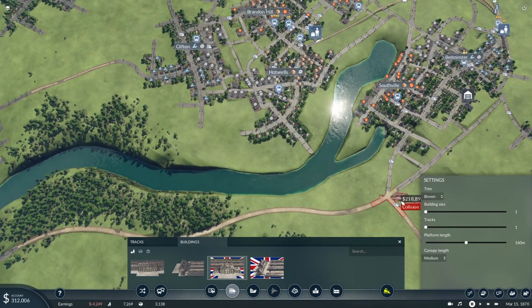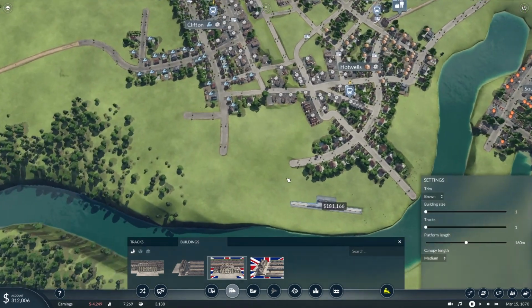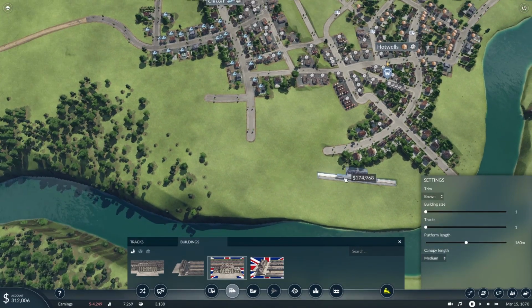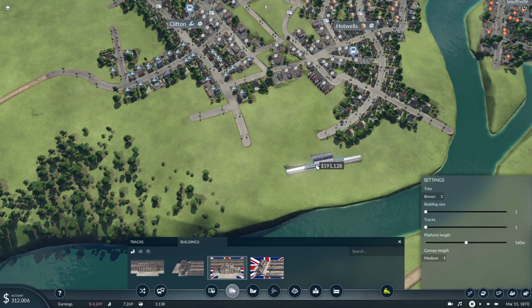So we're going to keep costs down at this stage of the game. Brown trim for our Great Western Line, which I think is the correct colour. Small building, one track, and only a modest platform length of 160. Which is more than we need at this point in the game, but it saves us spending lots more money later on. Actually, if I take that down to 80, it's tens of thousands cheaper, but that's not a huge amount.